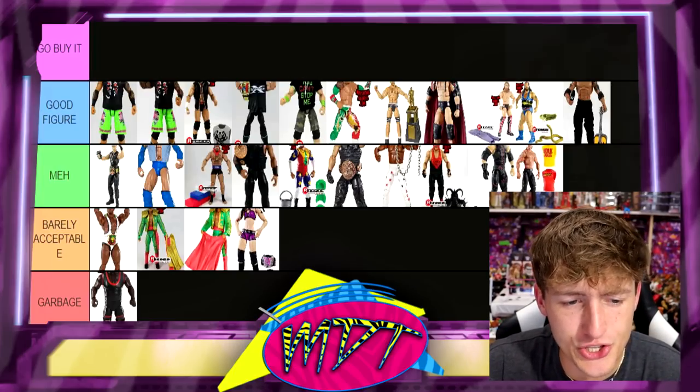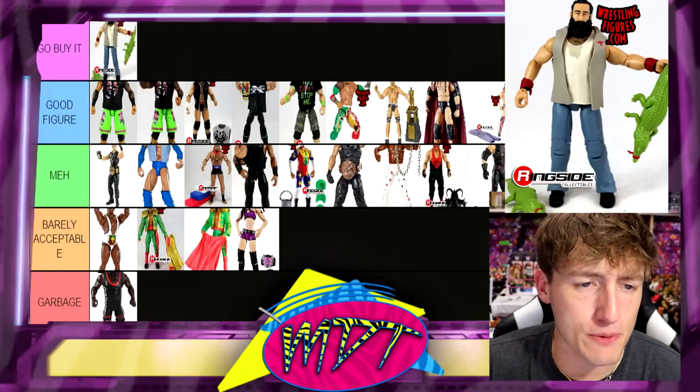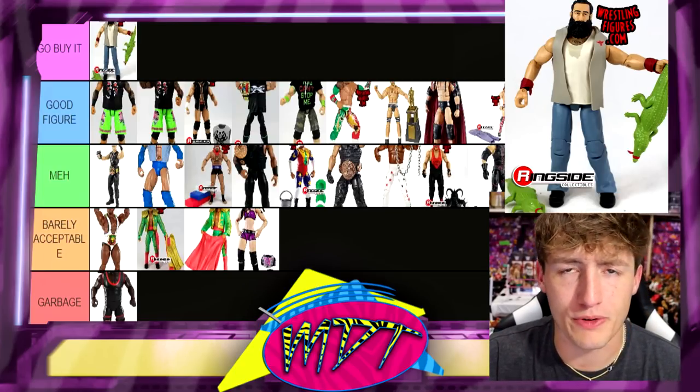Next up is the Elite 35 Luke Harper. Finally a go-buy it. For the love of Christ. What a damn good figure. I love that figure. Poses around well. Feels good in the hand. Great likeness to Luke Harper. Fantastic piece. I love that Luke Harper figure.